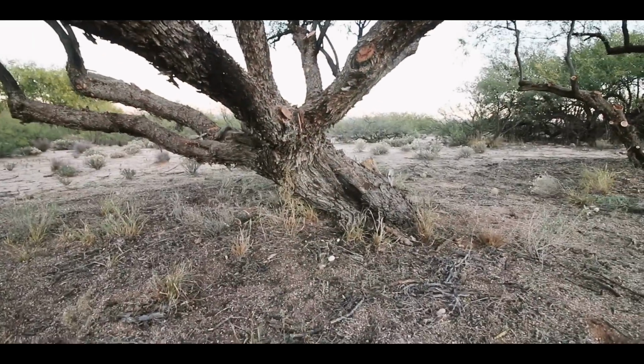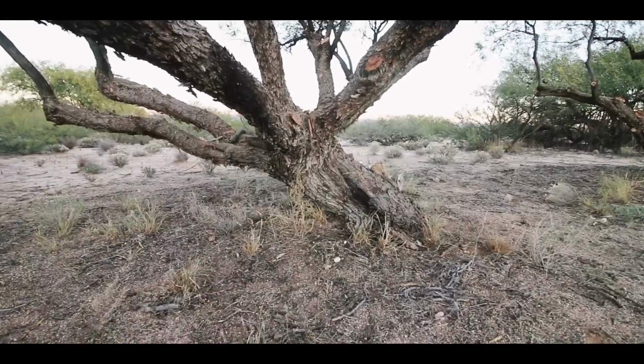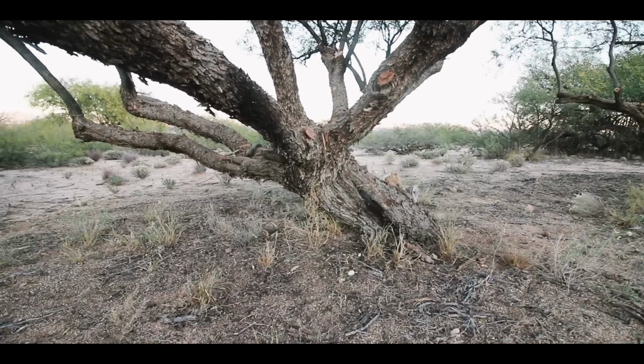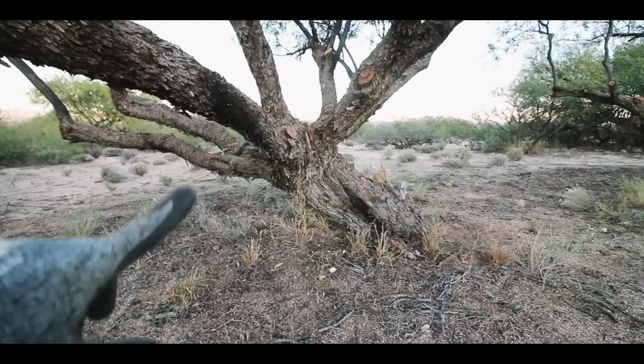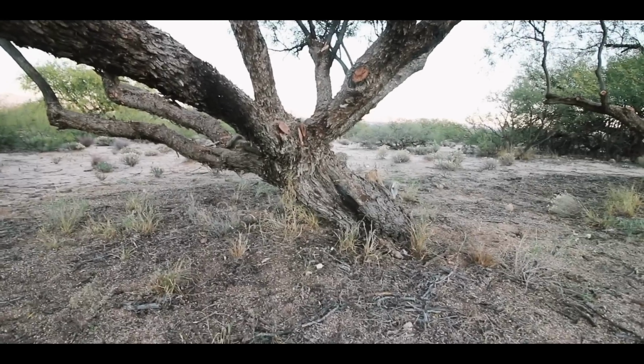Look at how this tree is growing. I just noticed that now. Oh my goodness. Things grow so odd out in the desert here, specifically these mesquite trees. They're so odd, but at the same time, I just love them. I love days like this. Why do I love a day like this? Because at the end of the day, you can look back, you can see what you've accomplished and what you've done. And that's always a good feeling.